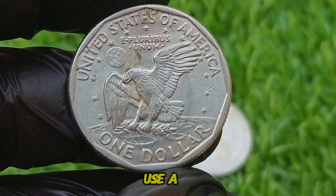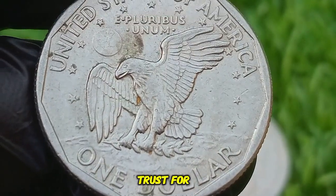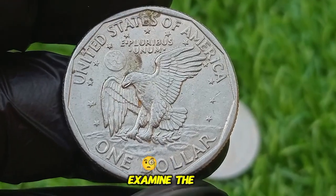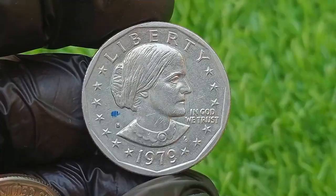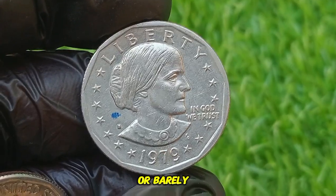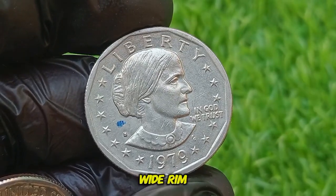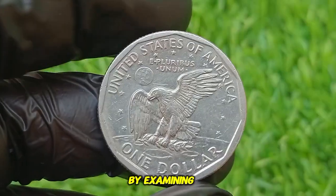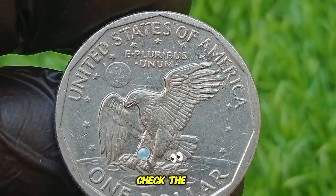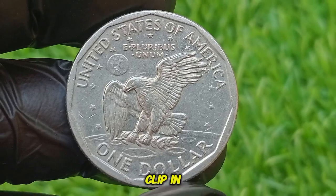Check for doubling. Use a magnifying glass to inspect the date, Liberty, and In God We Trust for doubled letters and numbers. Look for off-center strikes. Examine the coin's design carefully. If the design appears to be misaligned or if part of the coin is blank or barely struck, it could be an off-center strike. Inspect the rim. A wide rim can easily be noticed by examining the edge of the coin for extra width or unusual alignment.